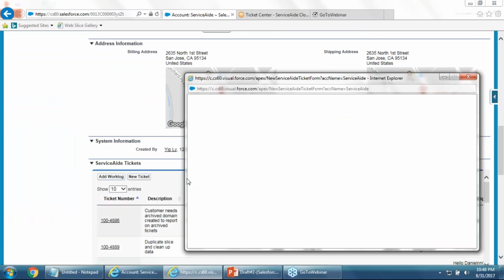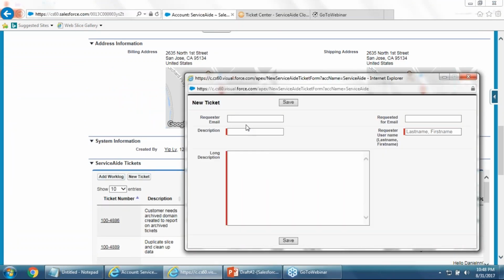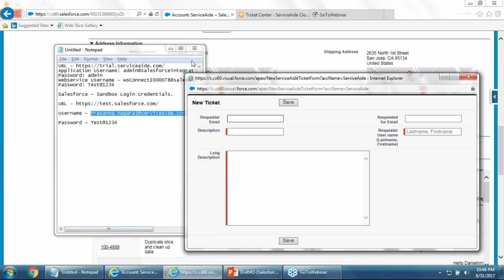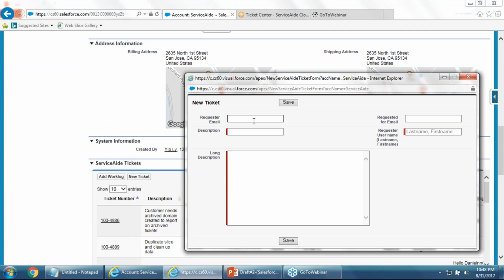I clicked on the new ticket button. It opens up a window. Now I need to go and provide the username to it. So I'm going to give the username, requested by, and the description I'm giving as testing ServiceAide.